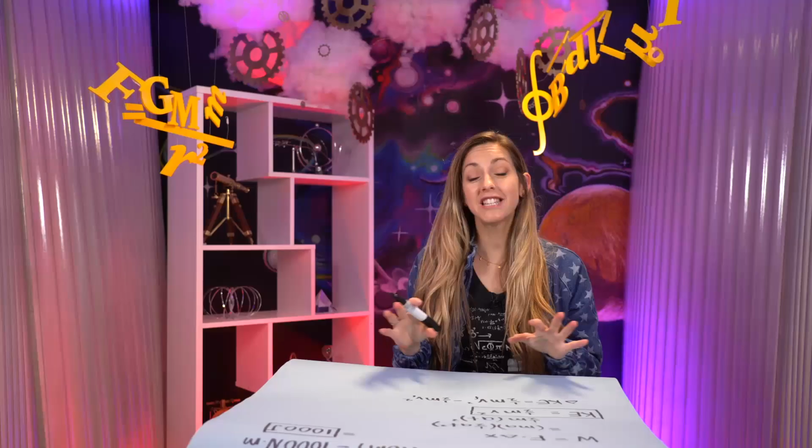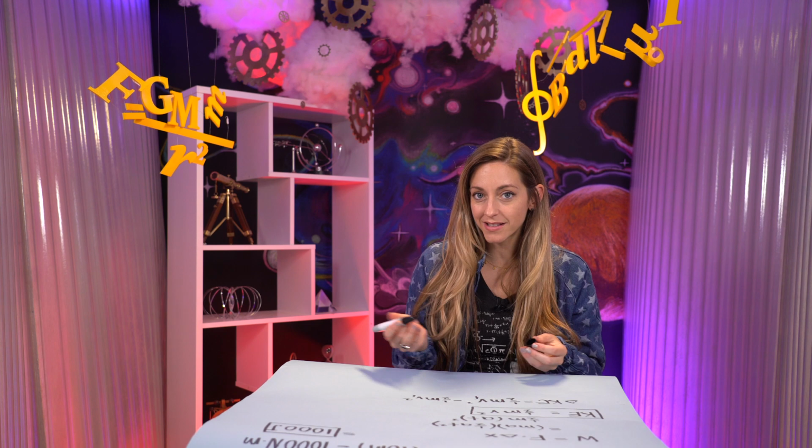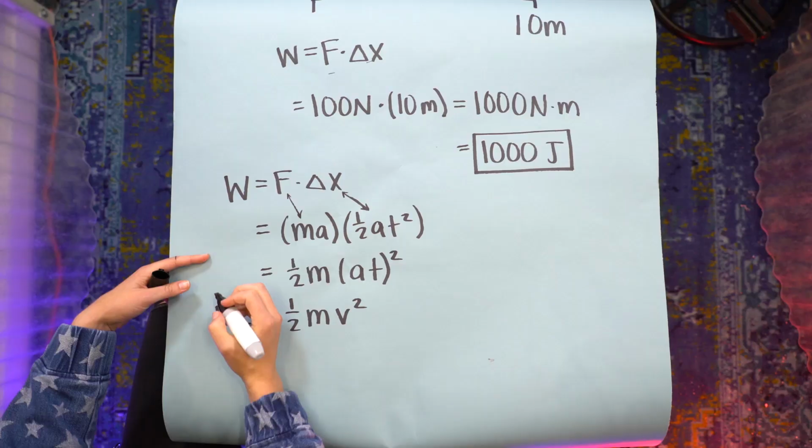Now, I want to take a second to point out that it really only makes sense to talk about energy in terms of changes in energy or transfers of energy. But a lot of times we just talk about an object's kinetic energy, like its absolute energy. And you see this a lot. Like the kinetic energy of an object is 1/2 mv², period. And that's fine. We're just comparing the kinetic energy to a reference frame where our velocity is zero.